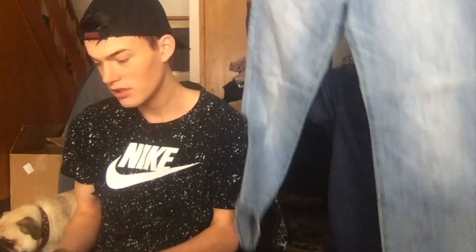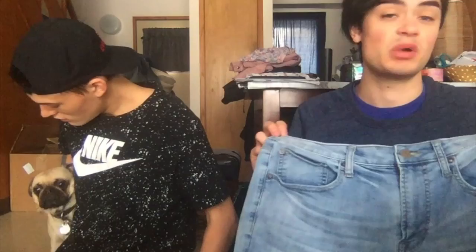A pair of American Eagle jeans. I'm not the biggest American Eagle fan, but their men's jeans are the most comfortable things I've ever worn. If any of you have a pair in like 30, 33, or just waist size 30, DM me. Please, I need them. These are $34.30. These I list for like $25 to $30, and somebody buys them, because they're like $70 to $80 retail. They're uber expensive.